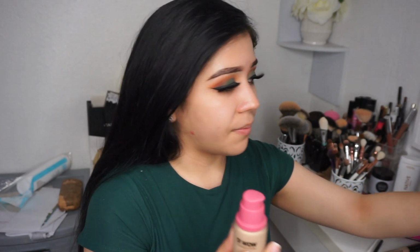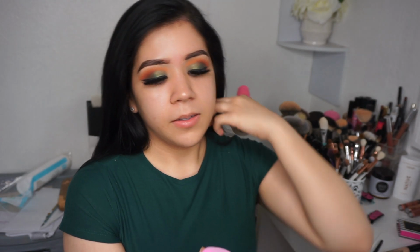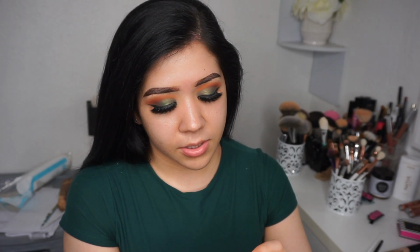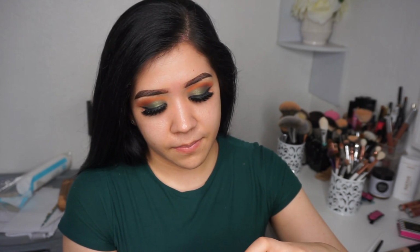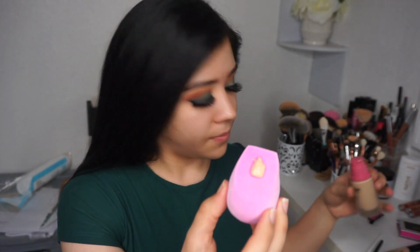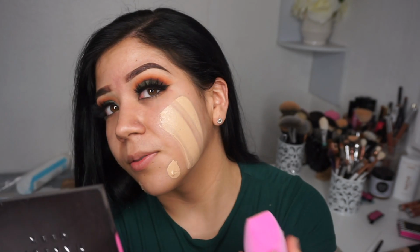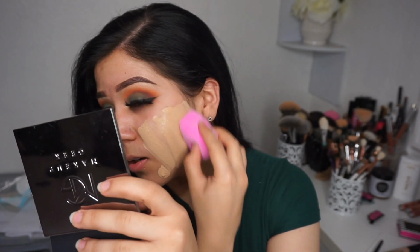So they do recommend you use this with your foundation sponge. So that's what I'm going to do. I'm going to pour some on here, and then you just put it on like that, and it's very seamless. So there's the foundation, and we're just going to apply it. Just going to put a little bit like that so you guys can see. It really does it very seamlessly.